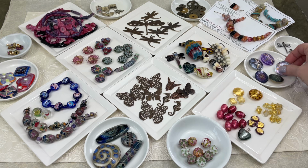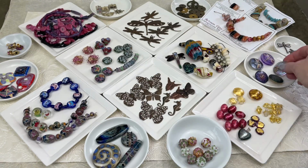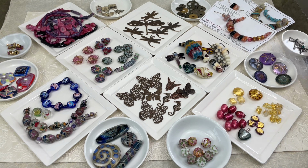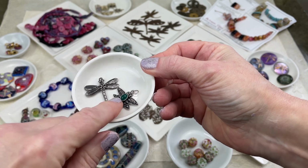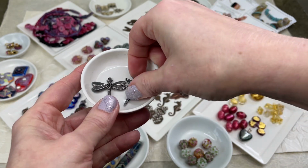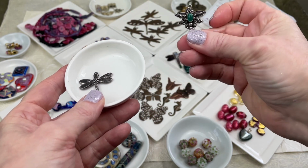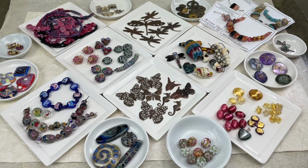And then there's a gorgeous collection of these dragonfly ones as well. So pretty. And let's see, the metal, there's Green Girls dragonfly pendant there, and then another beautiful sterling pendant that has green onyx inside it. So pretty. Those are lovely.